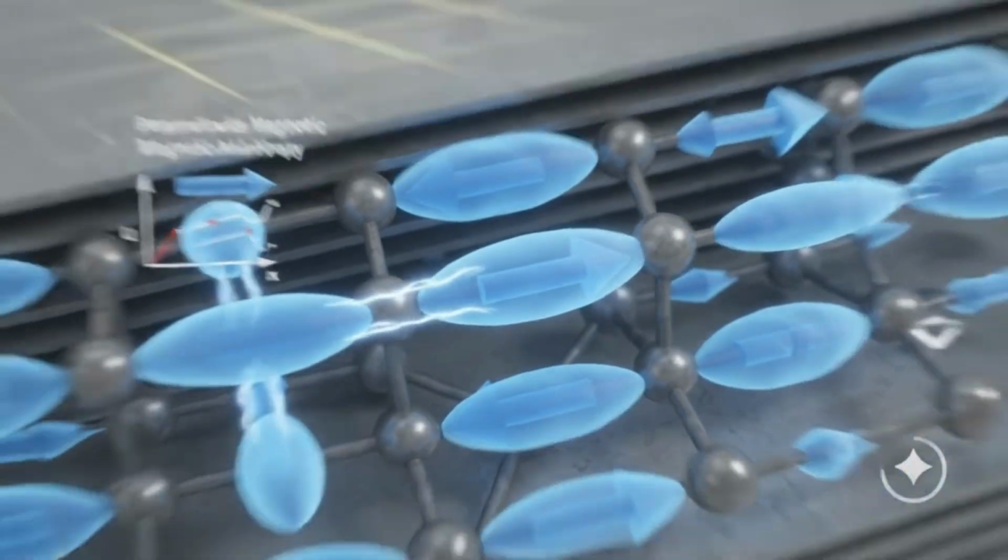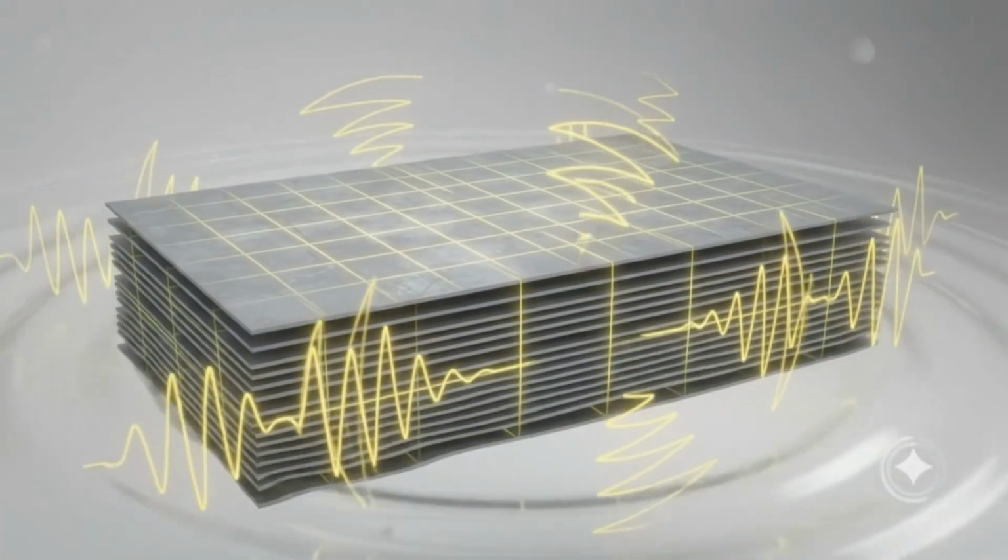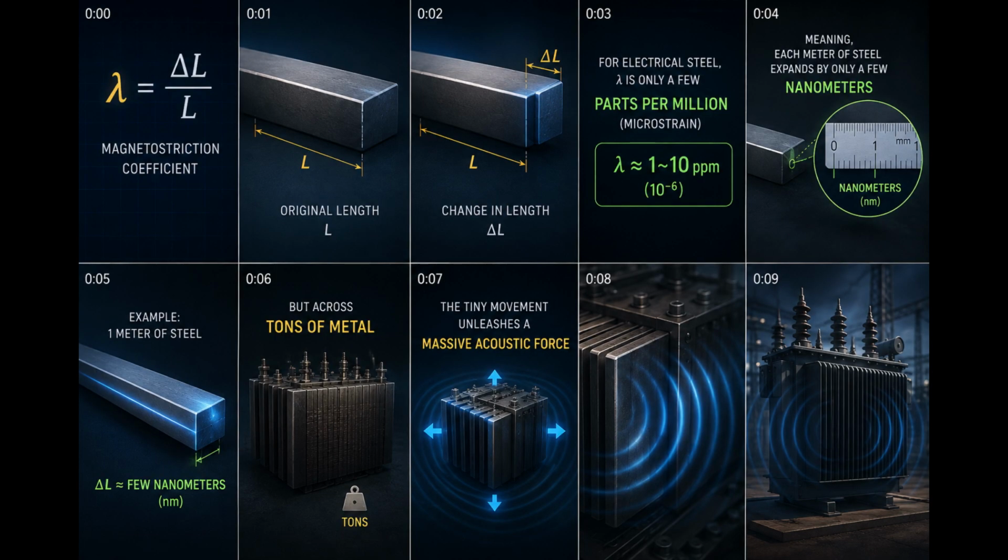We measure the stretch using the magnetostriction coefficient, that is lambda is equal to delta L by L, where delta L is the change in length and L is the original length. For electrical steel, lambda is only a few parts per million, or microstrain, meaning each meter of steel expands by a few nanometers, but across tons of metal, that tiny movement unleashes a massive acoustic force.